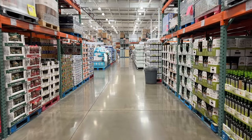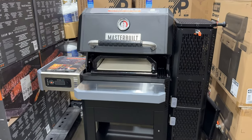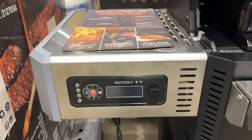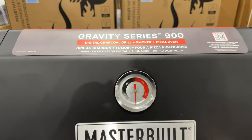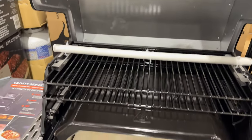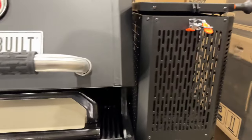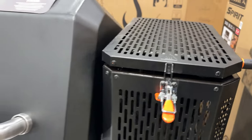Let's dive in. First up today, you can get yourself ready for grilling season with this Master-Built Gravity Series 900 charcoal grill for $630. You can smoke, grill, bake, roast, and even cook a pizza with this grill. The gravity-fed hopper holds enough charcoal to burn for 10 hours. Temperature can be controlled via the digital display panel or via your smartphone.